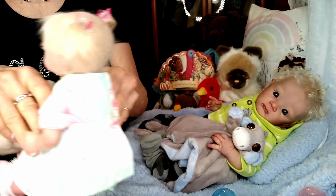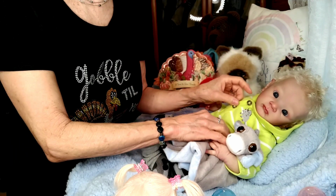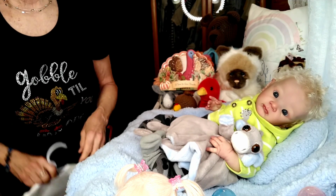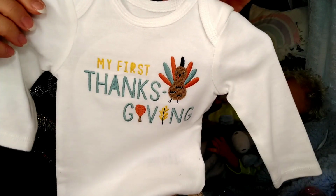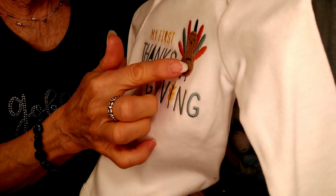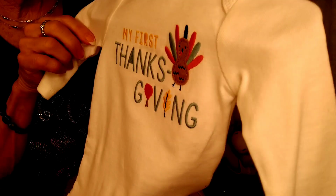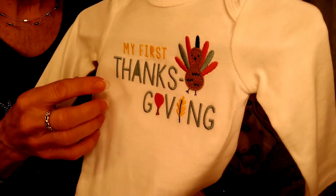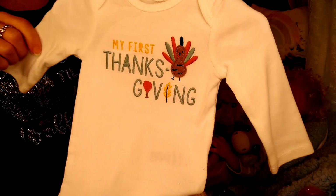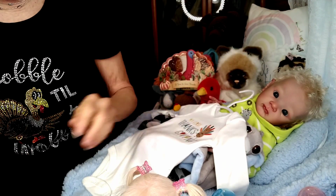Right now he is wearing the outfit that I put on him for Theme Thursday, which has a little dinosaur on it. But here is the onesie. It's a long sleeve onesie, and it says "My First Thanksgiving," and it's actually part applique and then part embroidered, a little turkey up there, and then embroidered with the words "My First Thanksgiving." And the color of it, it's like a cream color, super cute. So he's going to be wearing that, and that's what Cheeky Dougie's wearing.